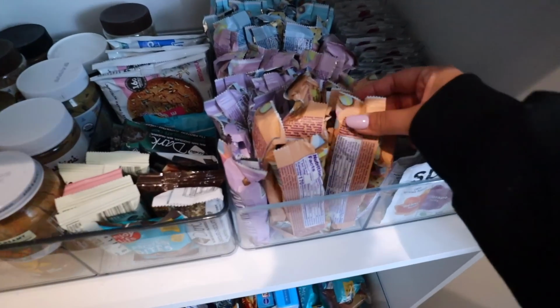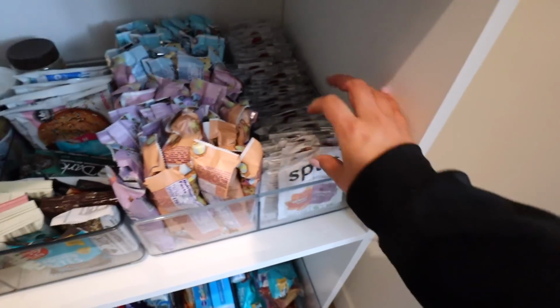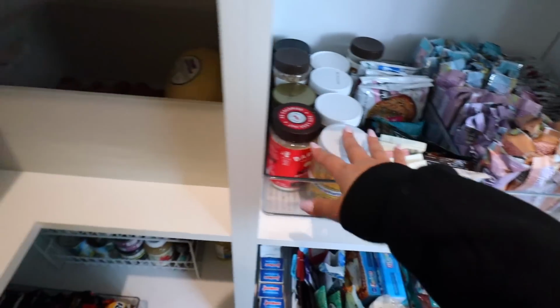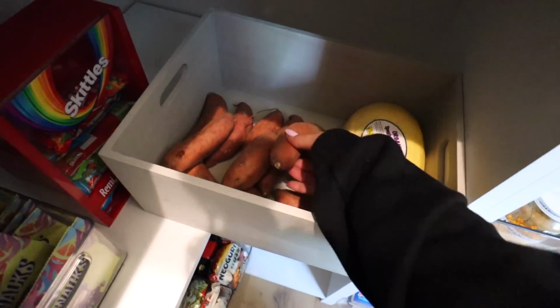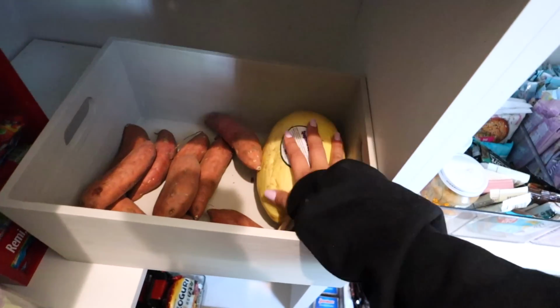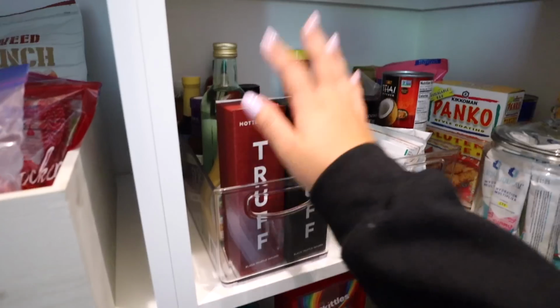The Alani Nu protein bars, which are literally the best things ever. We've got all the flavors here. Splits, which are also amazing. Extra protein bars, all my nut butters. Here is where I can keep all my potatoes. I never had a place to put my potatoes before, and now I have a little bin for them. So we got a spaghetti squash, got some potatoes, candy, fit snacks, all my extra sauces.